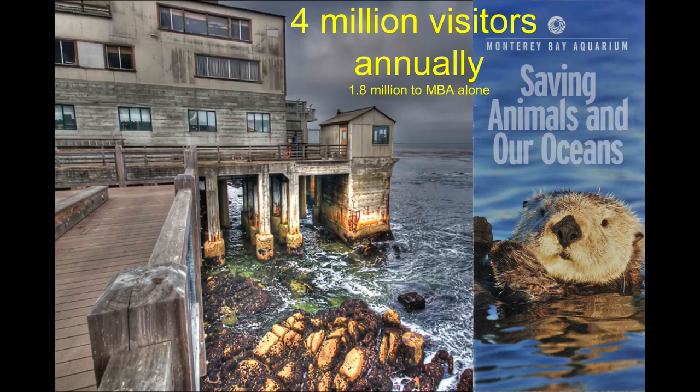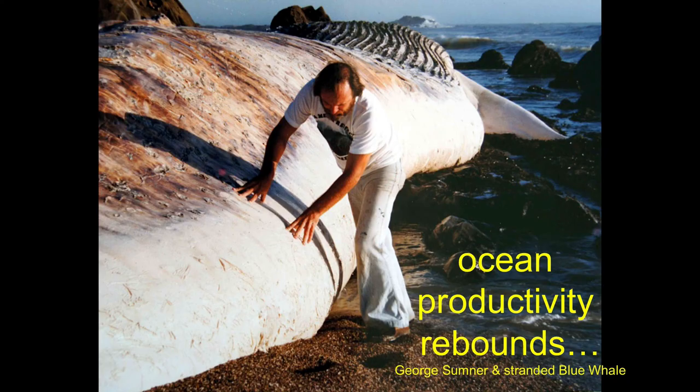So we now have the Monterey Bay Aquarium, one of the great aquaria in the world, and it has something like almost 2 million people a year just to the aquarium, not to Monterey, just to go to the aquarium. So another massive economic engine that's, again, all stemming from the productivity of this area, this coastal zone, constantly reinventing itself. And ultimately, the productivity and the health of a well-functioning coastal system.